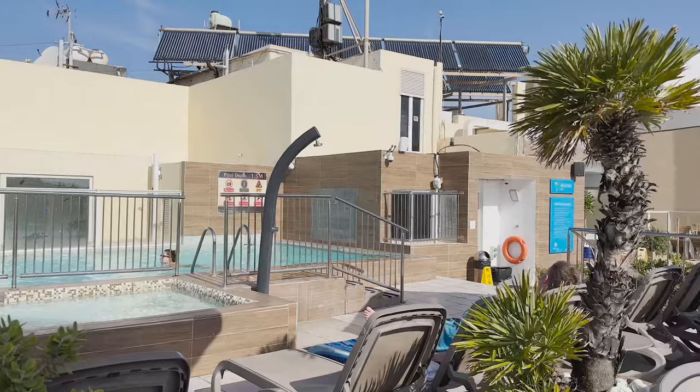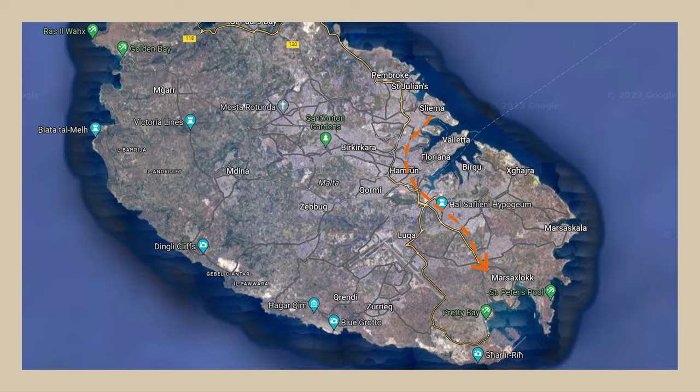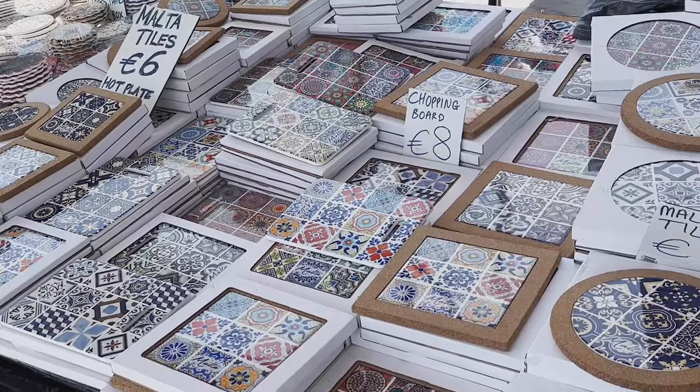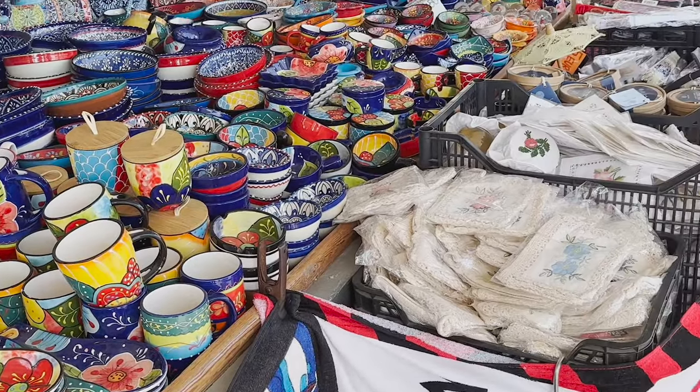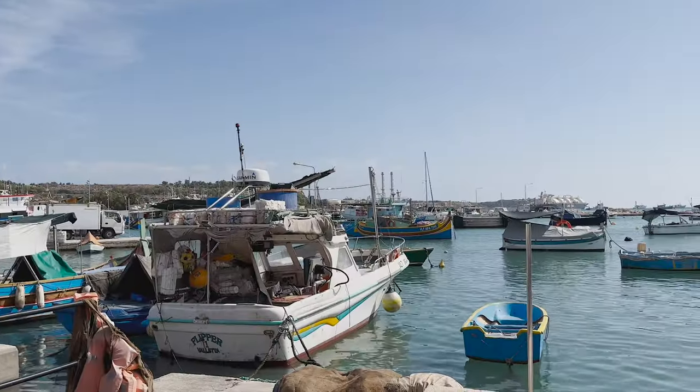After a morning dip in the pool, we took a bus to Marsaxlokk. I'm really bad with these city names, but this is a small fisherman village. If you want to eat some fresh seafood and buy cute souvenirs, this place is perfect. Otherwise, there is not much to see besides colorful boats.